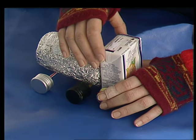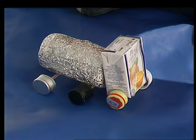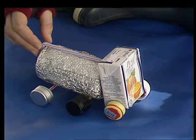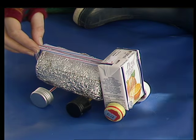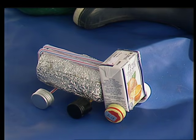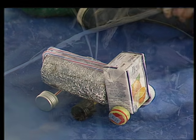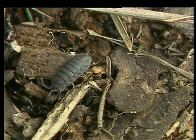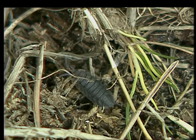Balance a drink carton on. Really needs to be stuck. And then for some pipes along the top. These are bendy straws. A rubbish tanker. Do you think it could be a right size for a creepy crawly to ride in? A creature with a body made of segments, many, many legs, who lives in damp places and likes it in the dark.